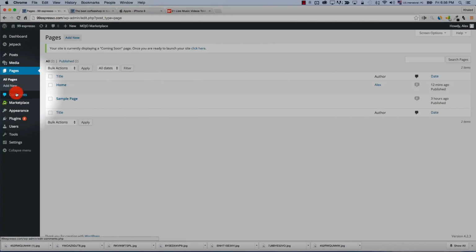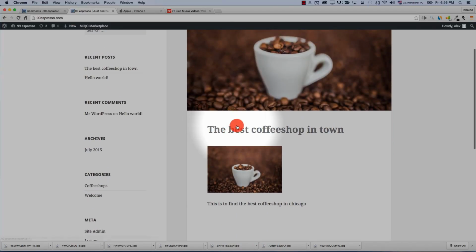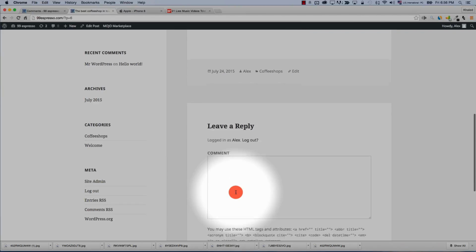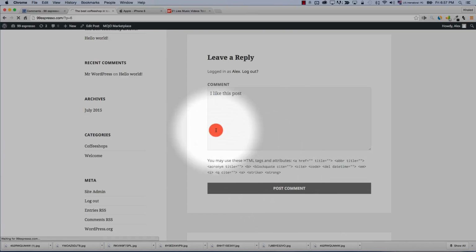Then after pages, we have comments. So if I come to the comments section here, this is a comment that by default comes with WordPress. But to understand what's happening, let's say that a visitor to our site got into this post, clicked on it, and down here he has a comment section. So he comes here and says, I like this post, and then can click here to post this comment.